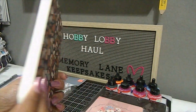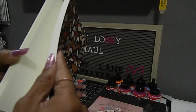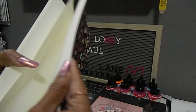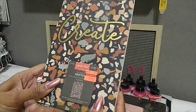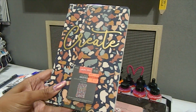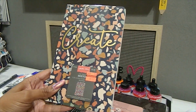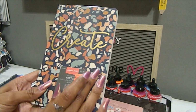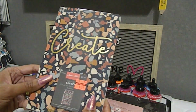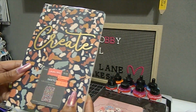This particular one right here, let's take a look. So inside, it is blank pages, so you can use this for journaling as well, which would be really good if you don't draw, or you can use it as a journal to keep your stamp images. I haven't decided exactly what I want to use it for yet, but I really like the feel of the book. But $1.49 was not that bad at all, and so I decided to go ahead and pick this one up. But it has so many to choose from.